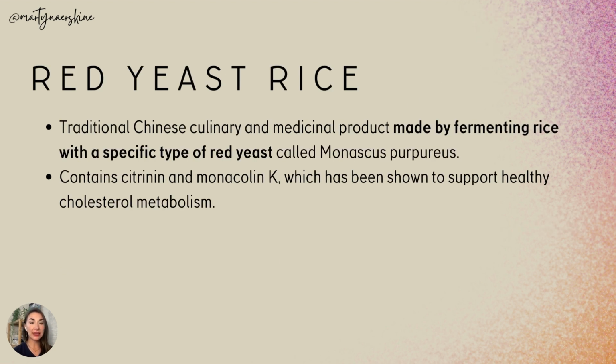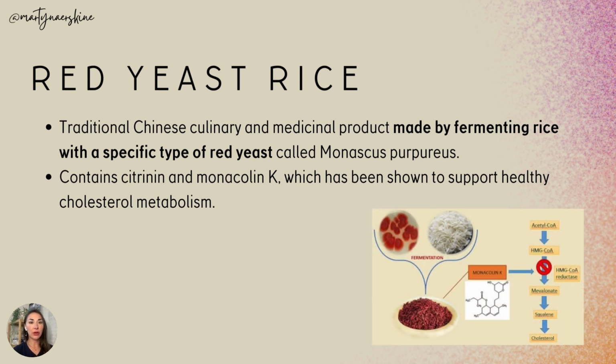Red yeast rice, I take that one as well because I have high cholesterol, and that one is like nature's statins. The component of red yeast rice is the same as the statin medications, but I always trust nature more, so I think nature is smarter than we are, so I prefer to take a plant version of any type of medications.